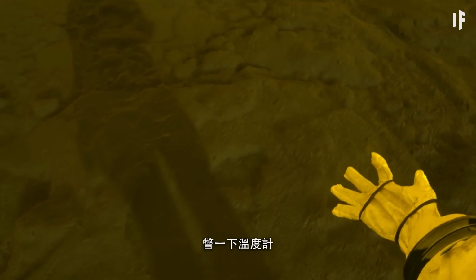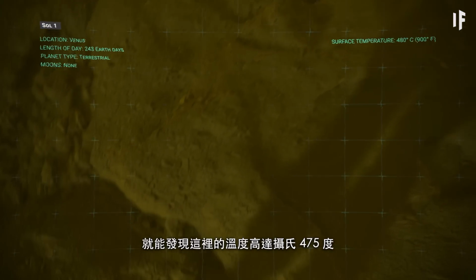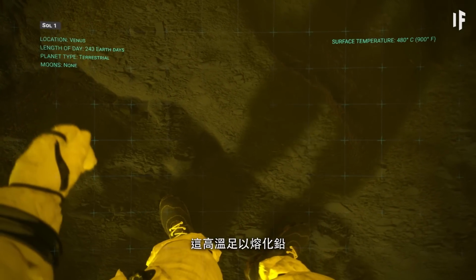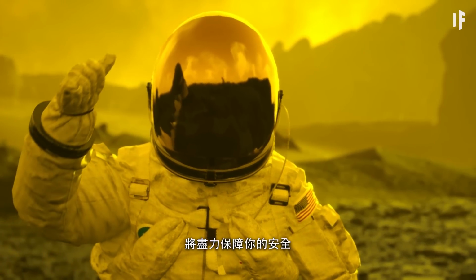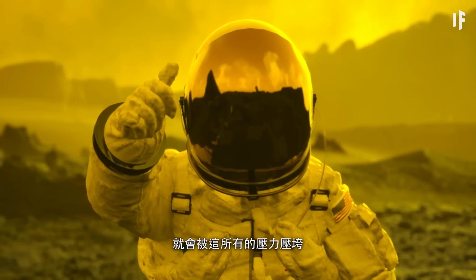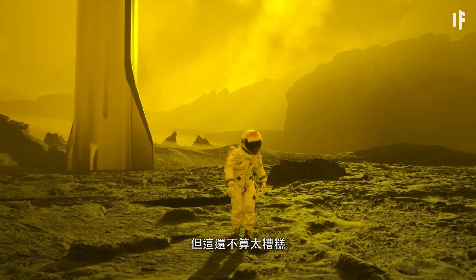A quick look at your thermometer would tell you that it's a sweltering 475 degrees Celsius out here. That's hot enough to melt lead. Your pressurized suit would be working hard to keep you safe. Without it, you'd be crushed under all that pressure before you could even complete your mission. This isn't so bad after all.